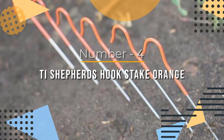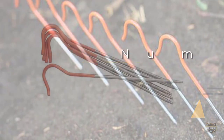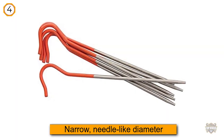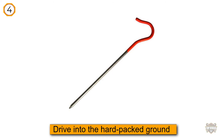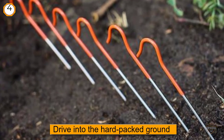Number 4. T. Shepherd's Hook Stake Orange. The Vargo Titanium Tent Stake's narrow, needle-like diameter did make it easier than some of the thicker stakes to drive into the hard-packed ground. If you often camp in very hard soil, this stake may be worth considering.